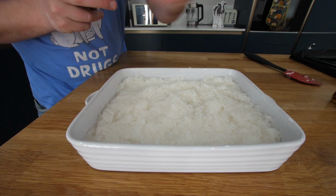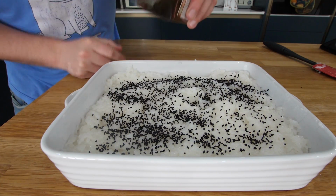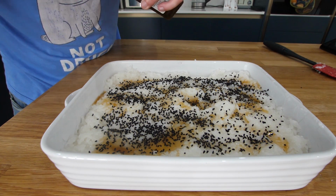We have poppy seeds, so we can use those instead. Yeah, I mean, at least these will stand out more. Yeah, look at that. That's quite a cool contrast. Like it, I like it. And then some sesame oil. So about 2 tablespoons of this apparently. Nice. So we are going to get that toasted sesame flavour.